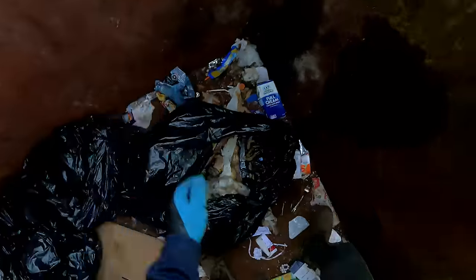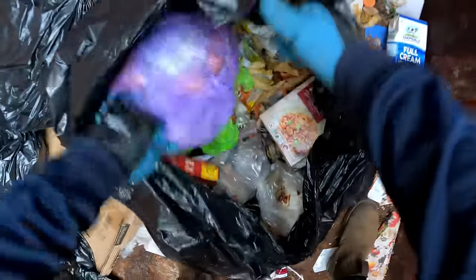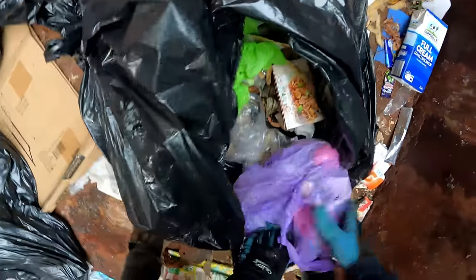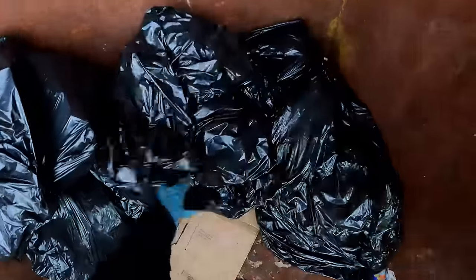Is that a bag of potatoes on the ground? Damn, it is. Still in the bag. Oh, they're yuck inside. Going all mushy. Oh, nothing in that. Okay, that bag can go bye, boys. It's up the back.